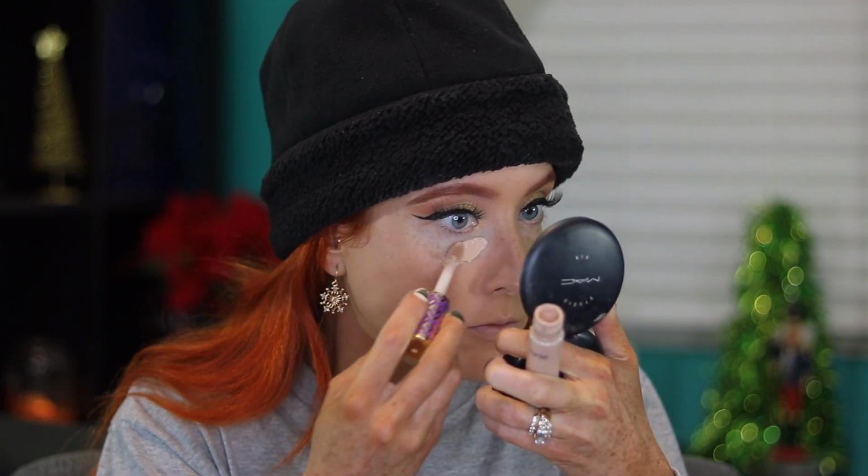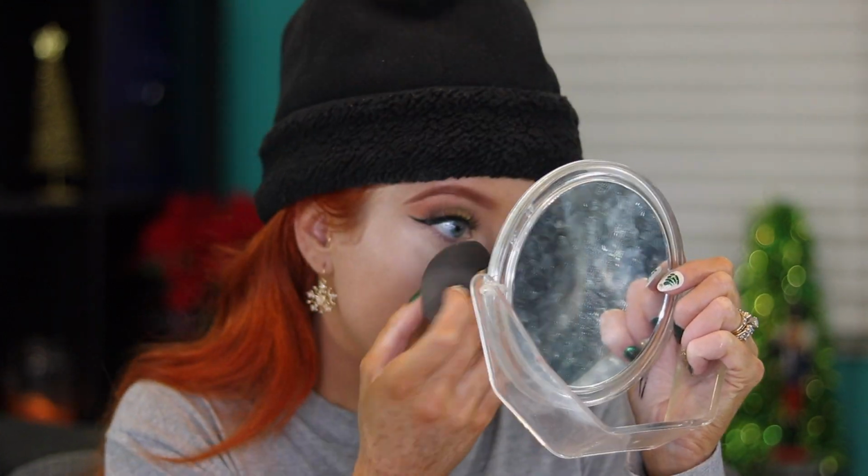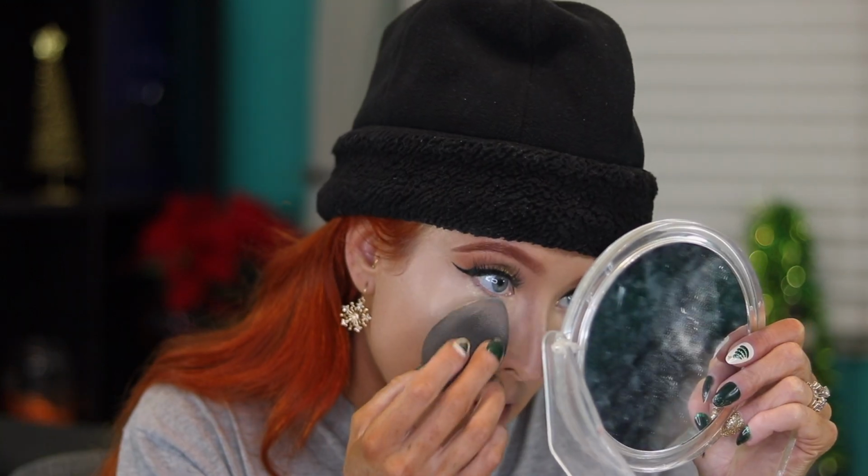I think I'm going to use a little bit of Tarte Shape Tape. I say a little bit, but we know how that goes. And then some of my Instant Age Rewind. And like I said in my last video, I like to let this dry down a little bit before I blend it out. Now I'm immediately going to go in and set with the Laura Mercier translucent powder.